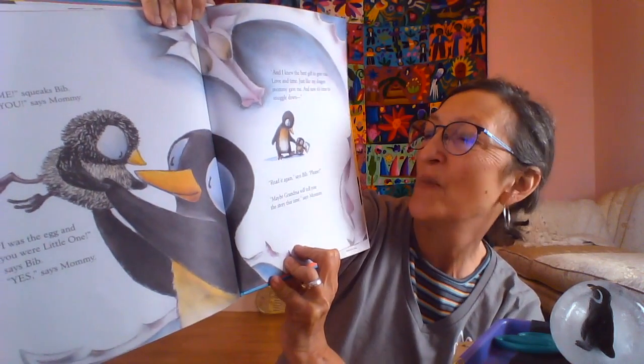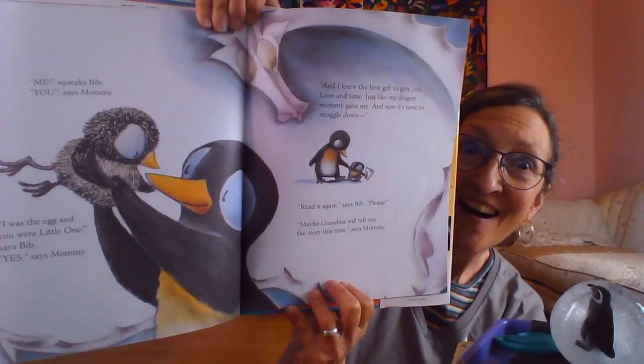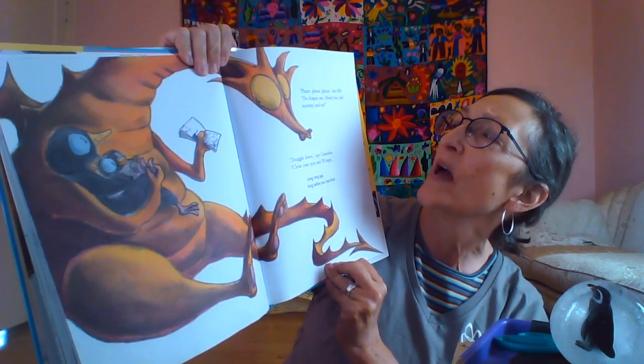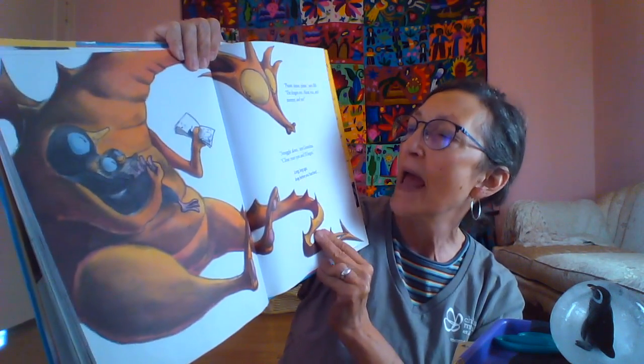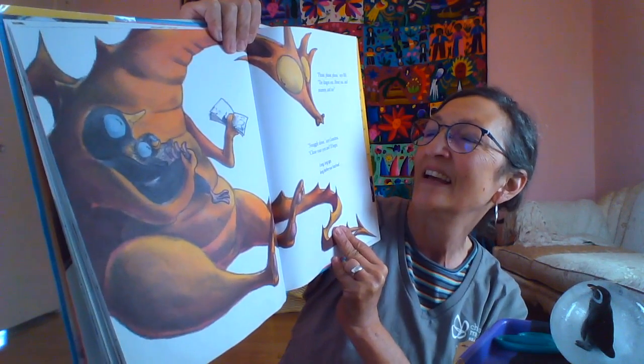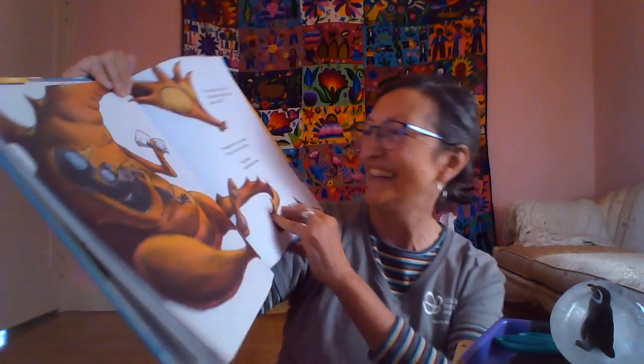Read it again, says Bib, please. Maybe Grandma will tell you the story this time, says Mommy. Who's his grandma? Please, please, please, says Bib. The dragon one about you and Mommy and me. Snuggle down, says Grandma. Close your eyes and I'll begin. Long, long ago, long before you hatched. The end.